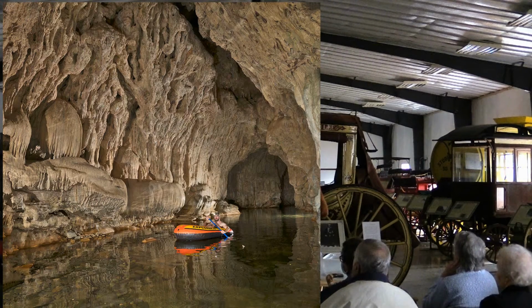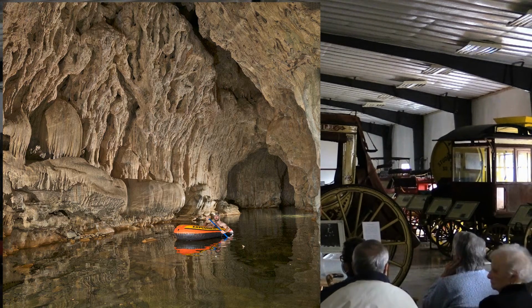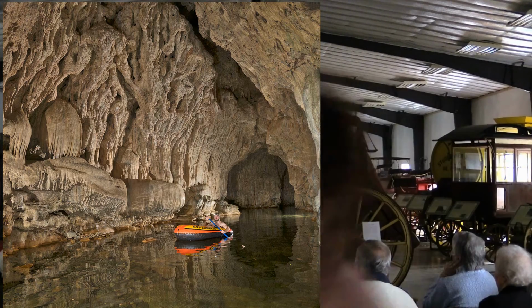So in that sense, it is like a natural bridge in that the creek had a role in enlarging it. It's a popular place for swimming.